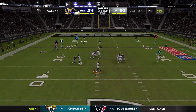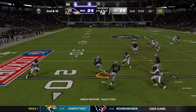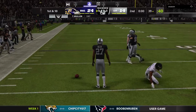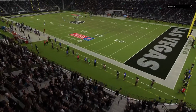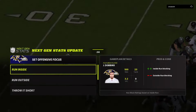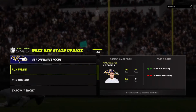Now it's Jackson. Looking for Watkins, and it's intercepted. Picked by Trayvon Mullen, and he will be brought down on what will be the final play of this first half. So we reach halftime here at our first Monday Nighter of the season. As we send you to Orlando to check in with Jonathan Coachman at our EA Sports Halftime Report. Coach?